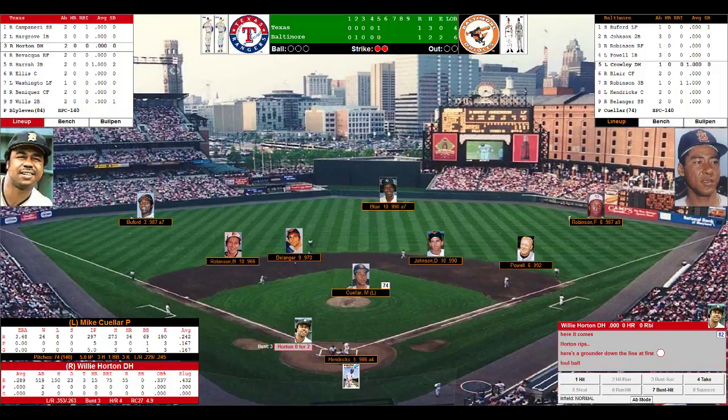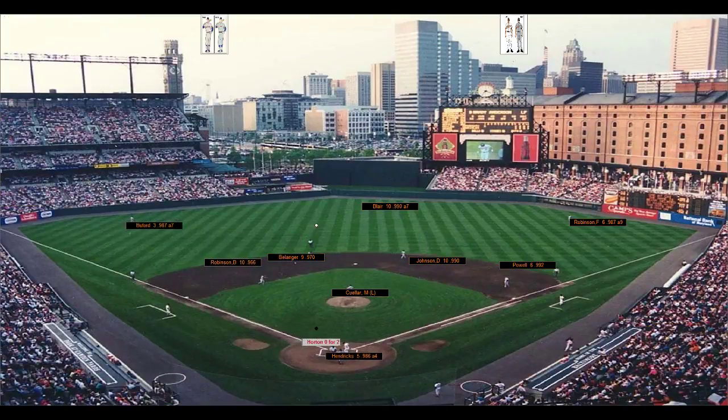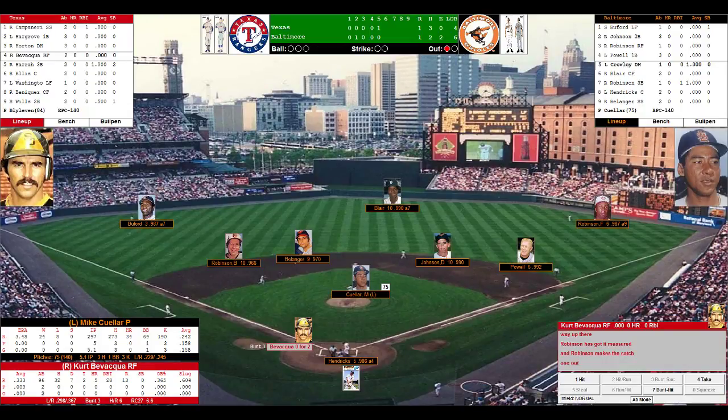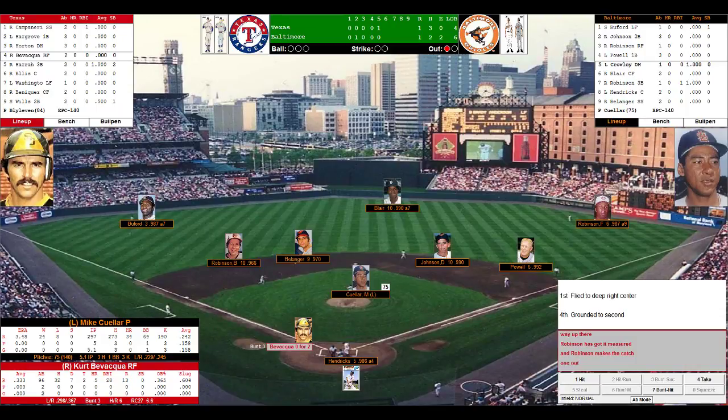Cuellar gets the sign from Hendricks. The windup and the pitch to Horton. And Horton pops it up. And Robinson makes the catch at third base. First out of the inning. Kurt Bavacqua comes to the plate. He's 0 for 2. He flied deep to right center and grounded to second.